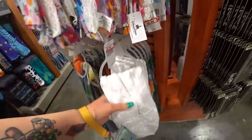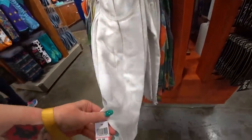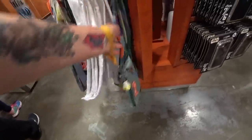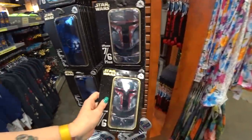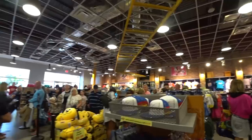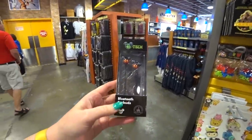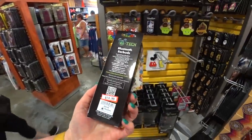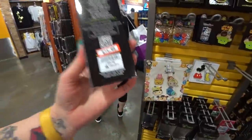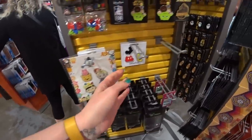We have a Mickey icon scarf. I don't know if you can see them in that pattern there. Very beautiful. $9.99, it was $25. Look, Boba Fett. D-Tech Bluetooth earbuds, Mickey Mouse shape icon head. $14.99 instead of $50, you guys. This is what I'm talking about. Starting now for Christmas. It's really nice.